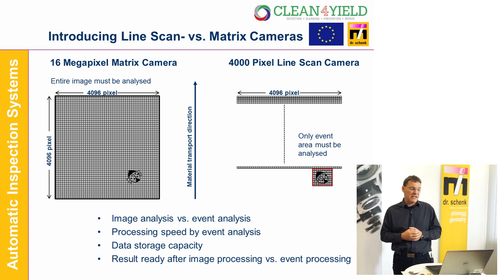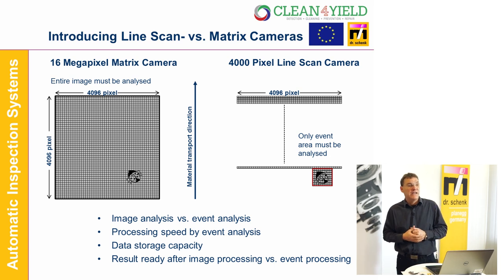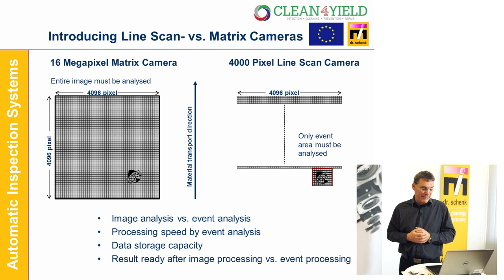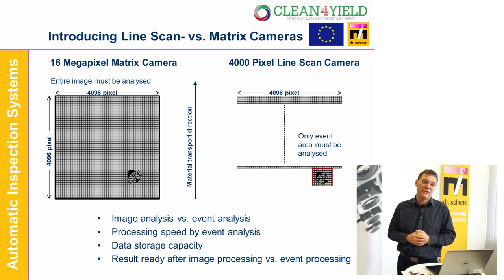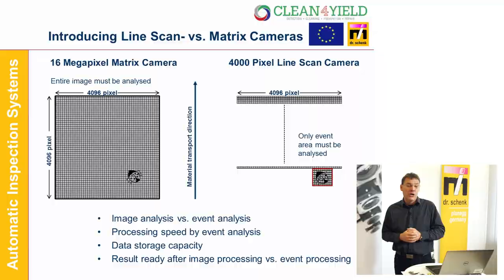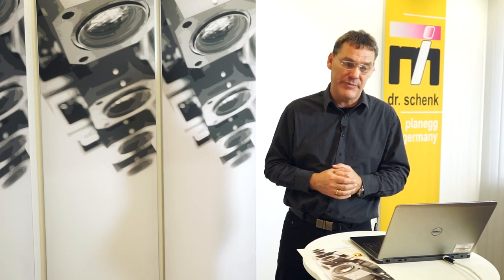images. You don't need such a high data storage capacity, because if you want to store all the big megapixel matrix camera images, you need a very, very huge amount of data to be stored. In the right-hand example for a line scan camera, you have to save only the area of events and not the overall image. And the result of an event camera, for a line scan camera analyzing events, is much faster because the result is ready after event processing. I do not have to wait for the processing of an overall image. So today, inspection in a continuous production is done with a line scan camera, because here the system is analyzing events and not the image.